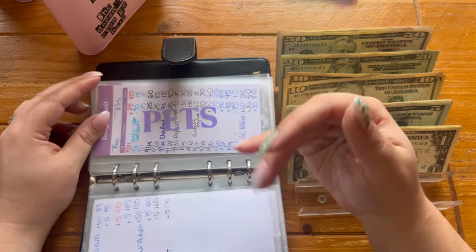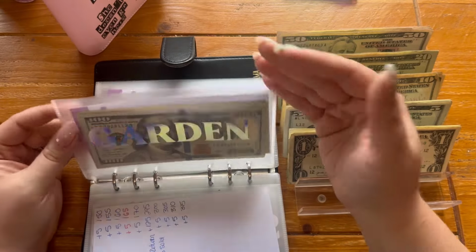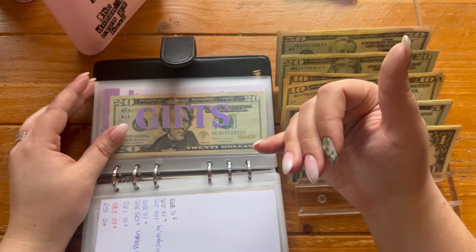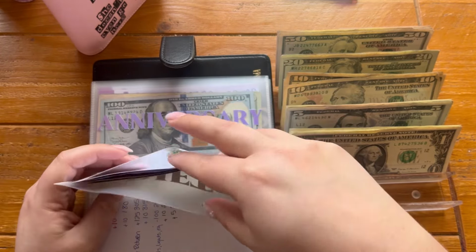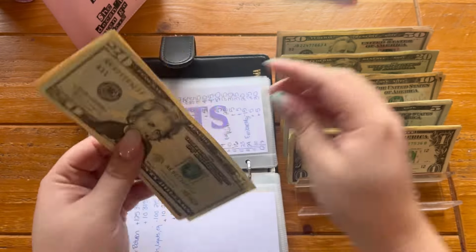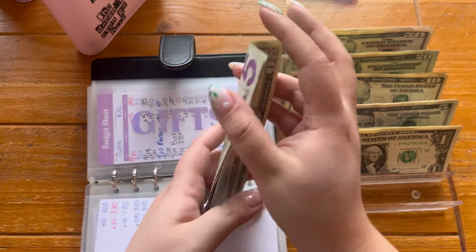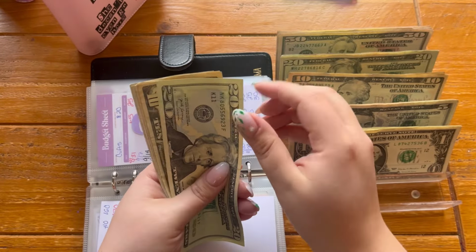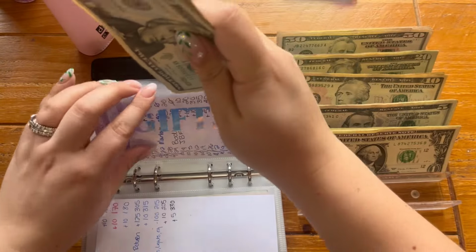Okay, so date night, clothes, pets are skipping. We aren't putting anything into chickens and garden because those are honestly sitting really well at this point, so I'm not worried about them. Gifts, we did decide to put $15, because we are saving up for the other birthday party we have coming up in May. So we have 20, 30, 45, and 50.